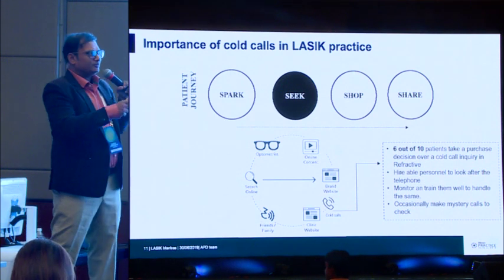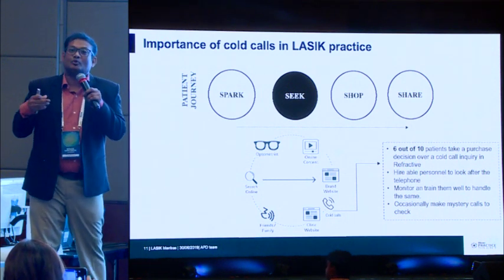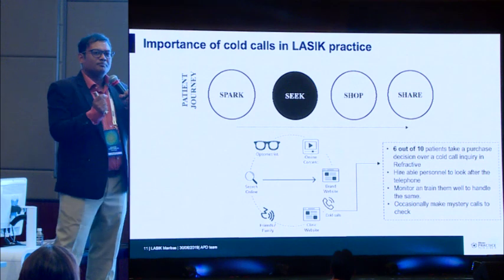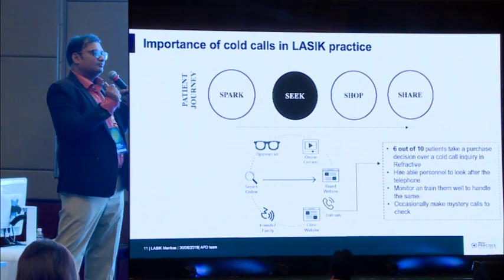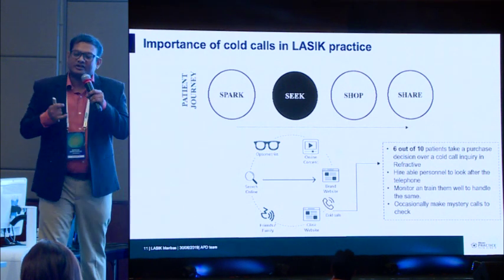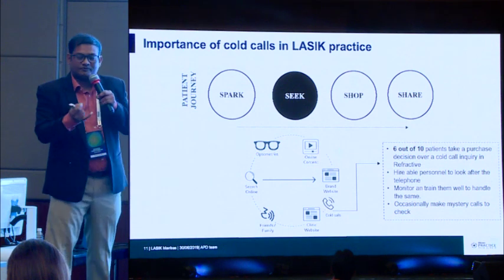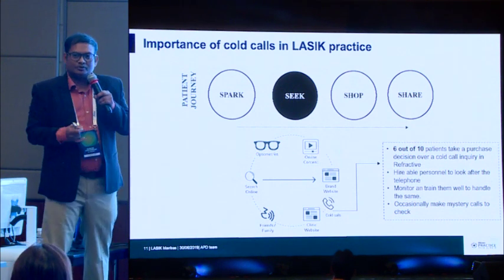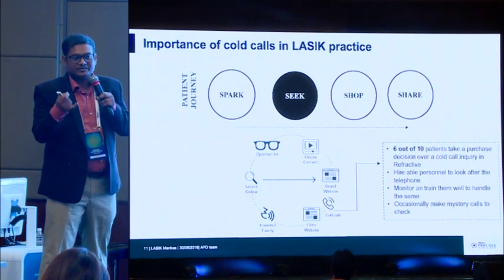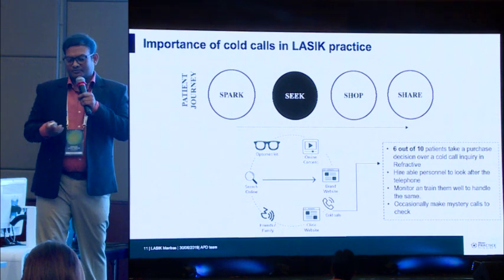In the seek stage, there's one important thing, which is the cold calls. And in India, 6 out of 10 purchase decisions for LASIK happen over cold calls, which is just putting in an inquiry. What is the cost? The window shoppers kind of thing. It's utterly important that these calls are taken by personnel who are really trained for it, who are not just there for answering the calls, but who are there to make these productive business conversations and make sure that the patients and the caregivers actually arrive at the hospital for an appointment. A good way to look at this and make a frequent check is to do a mystery call, finding out how they're handling all these aspects. But something that you cannot afford to ignore is properly answering the cold calls that come to your practice.